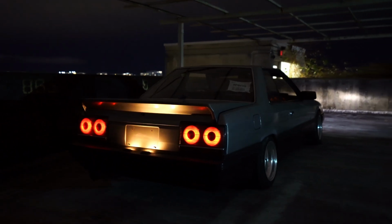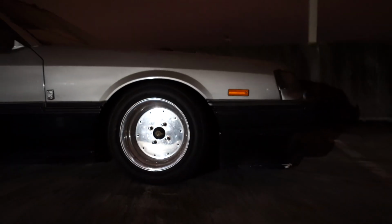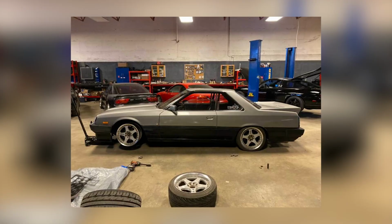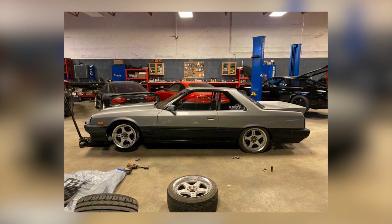What wheels are these? SSR Mark 1s. 14.8, -12, I believe. Are those Nismo LMGT2? Yeah, LMGTs. I think they're ones because they're 4-bolt. A lot of things I just kind of know what they are. I don't know the folklore on it.